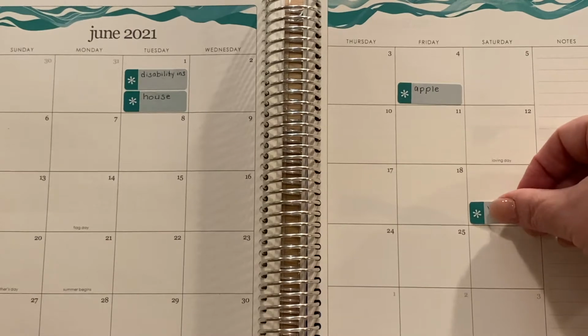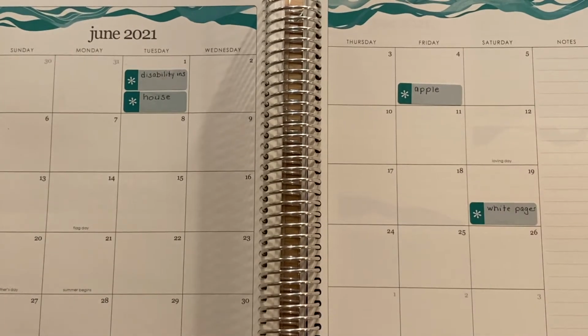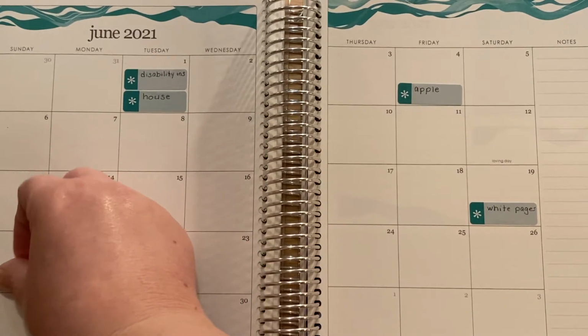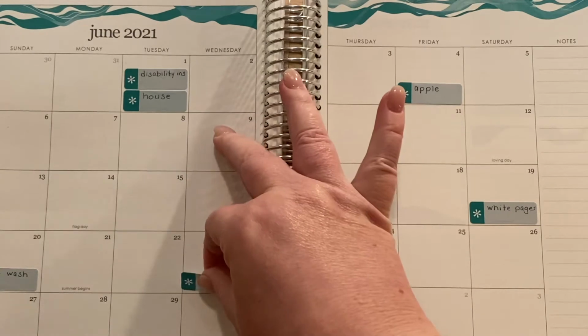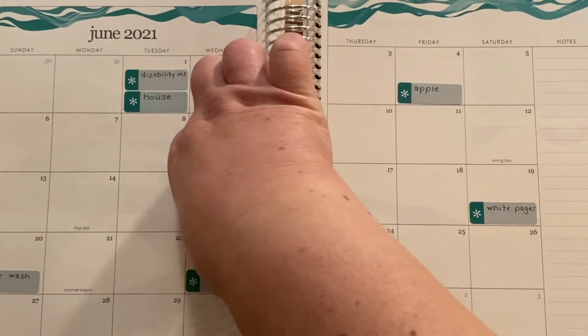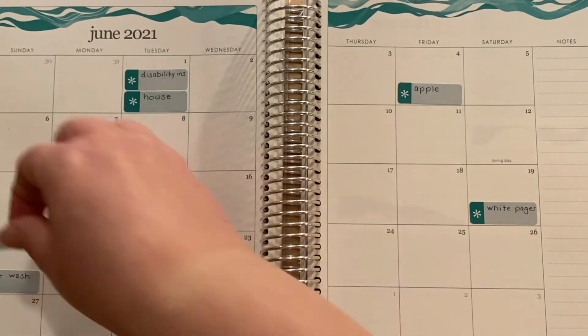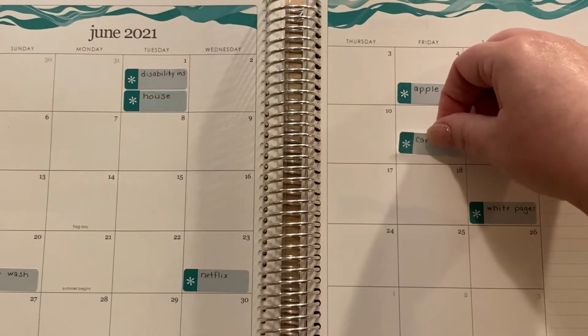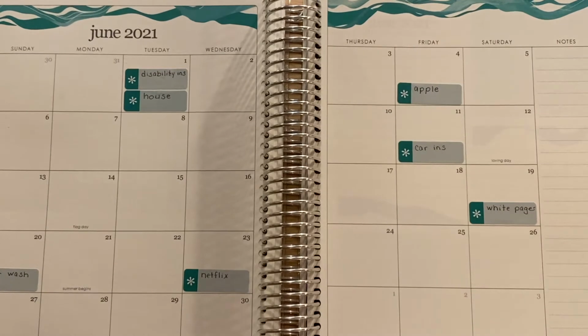White Pages, which is advertising, is the 19th. I have a car wash subscription, which I think comes out on the 20th. Netflix is the 23rd of each month. My car insurance comes out on the 13th, so let's move it back. Let's move that back to the 11th.